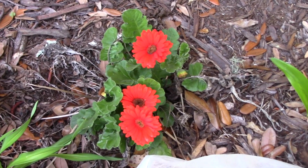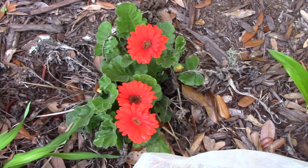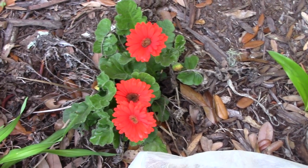The weather forecast said there's another cold snap coming, another 2 or 3 nights of cold. One night of 31, but it usually goes lower. So I wanted to show you these Gerber daisies before I cover them up again.